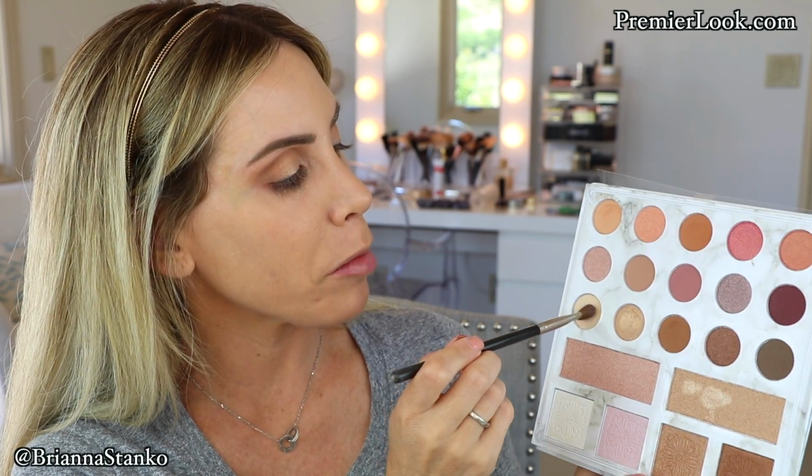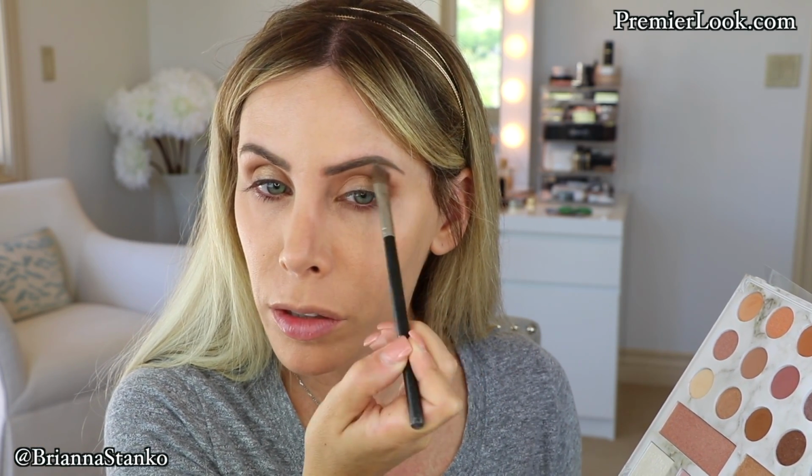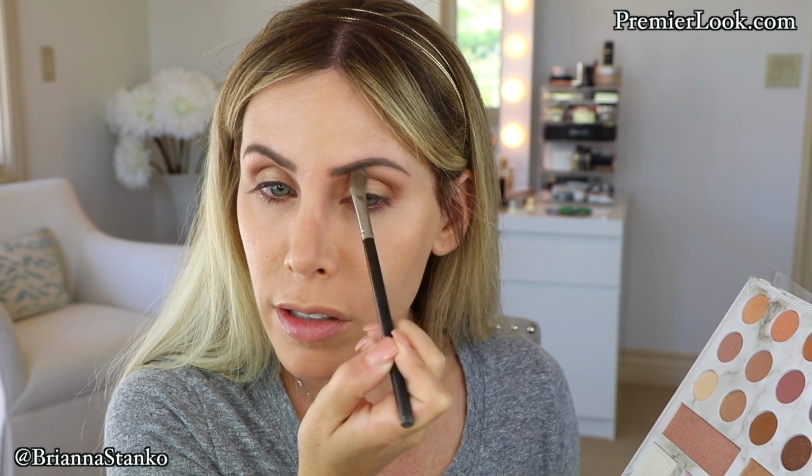And then I'm gonna take this cream shade right here. I'm gonna get a little bit of that, tap off excess. I just want a tiny little bit. And I'm just gonna run this along the brow bone. Just make sure that there's no harsh edges or lines with that crease color or anything. It just helps blend everything.